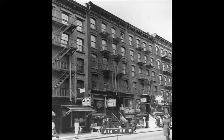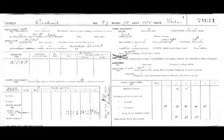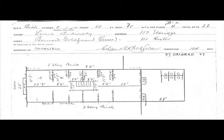So here's the tax photo for our building. Basically it's the same building. These are the kinds of things that people are going to get in their packet. They're going to have a tax photo. They're going to have this photo of the Rogaszewskis standing in front of the stoop to 97 Orchard Street. They're going to have an iCard, which has information about the building in 1902 and a plan from 1902.